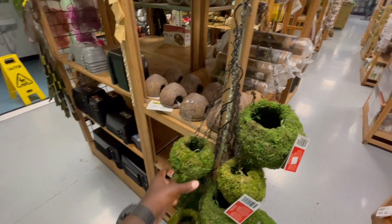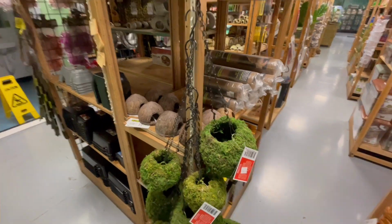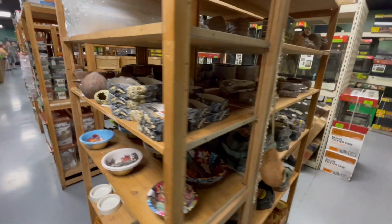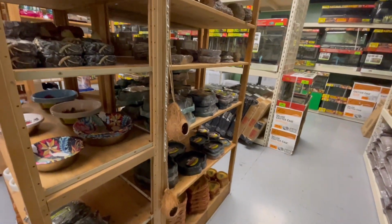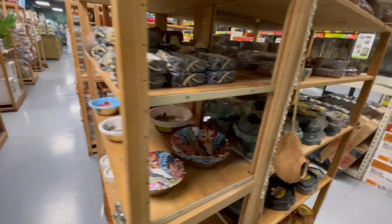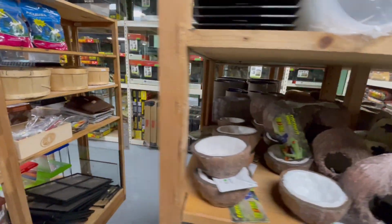That'd be really cool if you have a tree frog or something, or an arboreal lizard to climb up in there, or an arboreal snake. Different types of bowls. I mean, they go crazy with the bowls, man. You can get a bowl, you can get a bowl kit, or you can get a shallow bowl, a deep bowl. I like these bowls right here. And then they have some more cosmetic bowls. Check it out, man.